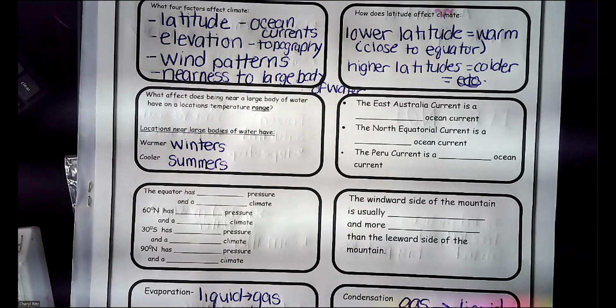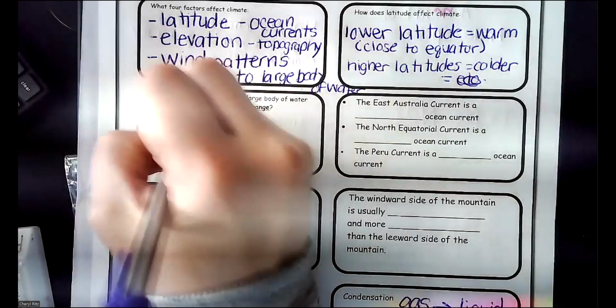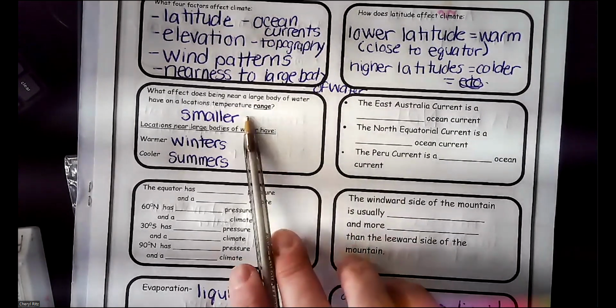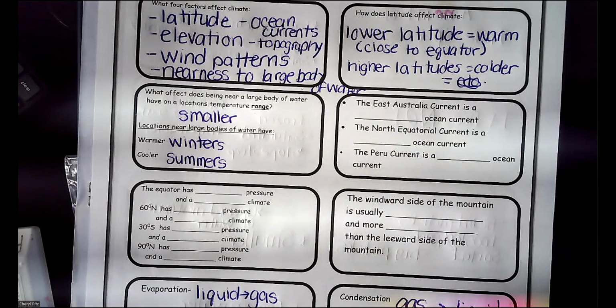Okay, so I like to think of it like on a thermometer. So we're going to have an imaginary thermometer here. If you have warmer winters and cooler summers, that shrinks the range. Yes, that's a smaller temperature range. And those large bodies of water, both lakes and oceans, will do that. On top of having that smaller temperature range, ocean currents will control whether it is warmer or colder in the area.